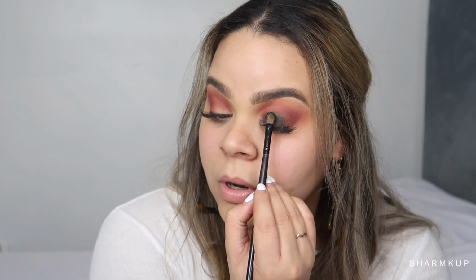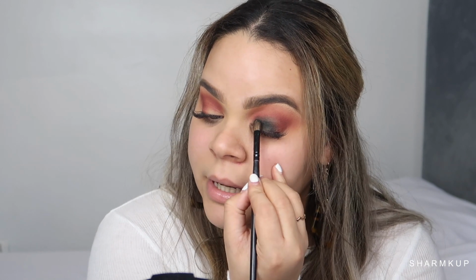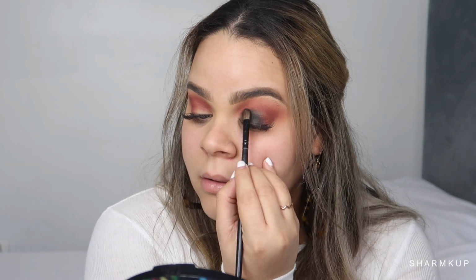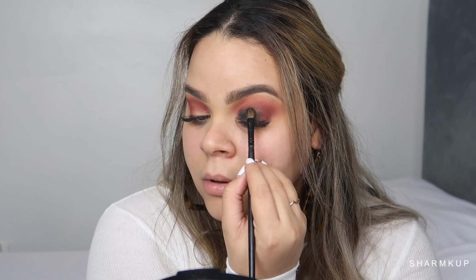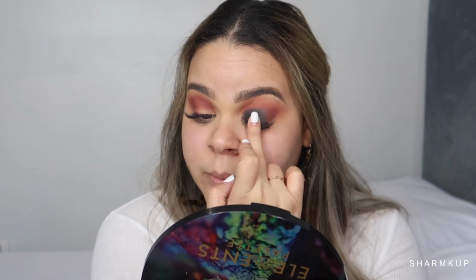It looked a little more iridescent, like it had more glitter in it in the pan, but right now I can't really see any glitter going on. But I really like how this is looking kind of smoky, you know what I mean? I'm going to take my finger and try it that way. Sometimes eyeshadows work best when you apply them with your finger. Yep, this is definitely working so much better applied with my finger than with a brush.